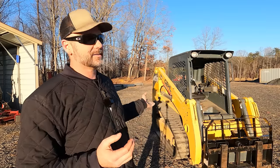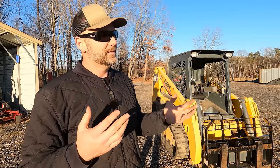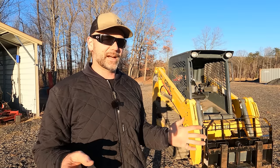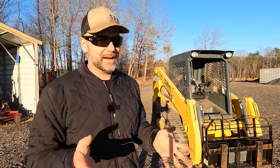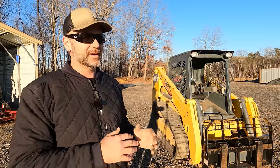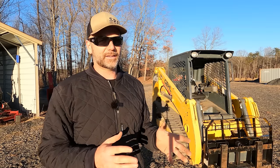So each one of these tracks cost about $1,600 versus it cost me about $750 to put a whole new set of tires on the John Deere 250 tired loader. But I will say that a track loader versus a wheeled loader is night and day. Especially if you're working in the dirt, I recommend getting yourself a nice track loader.